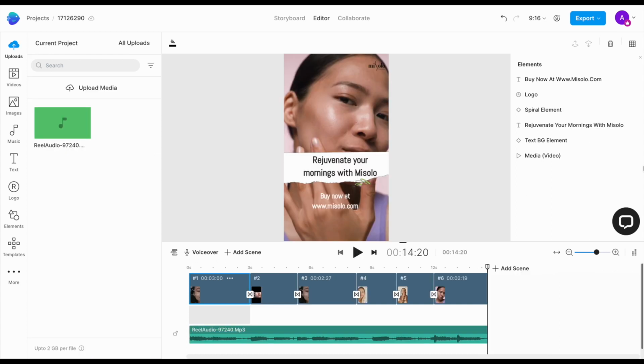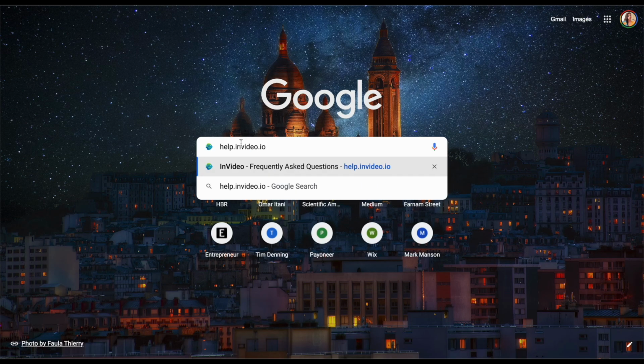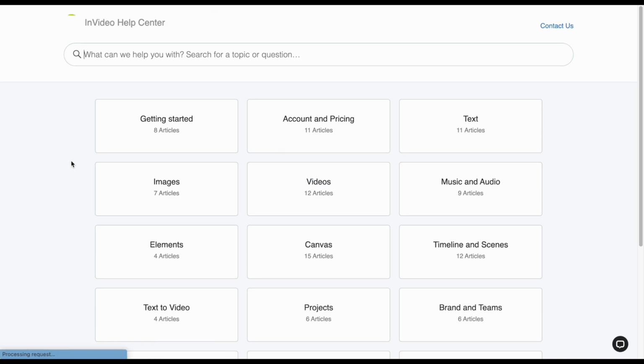If you get stuck at any point or want additional assistance, you can always click on this chat icon right above the timeline to access our 24/7 support team. The response time is less than 30 seconds. Alternatively, you can also access additional tutorials and articles on our help.invideo.io page.